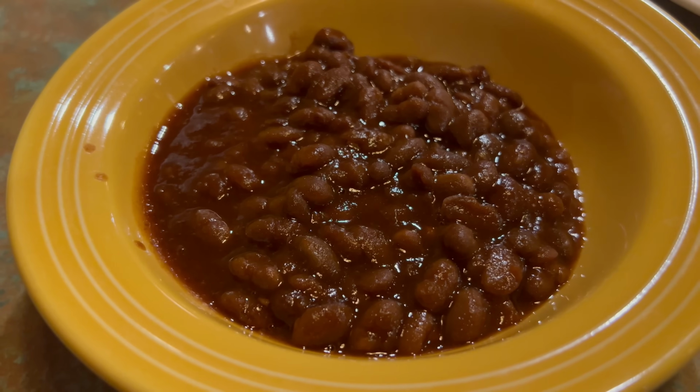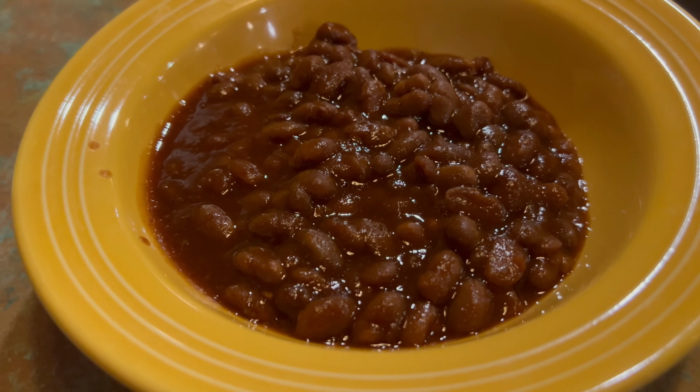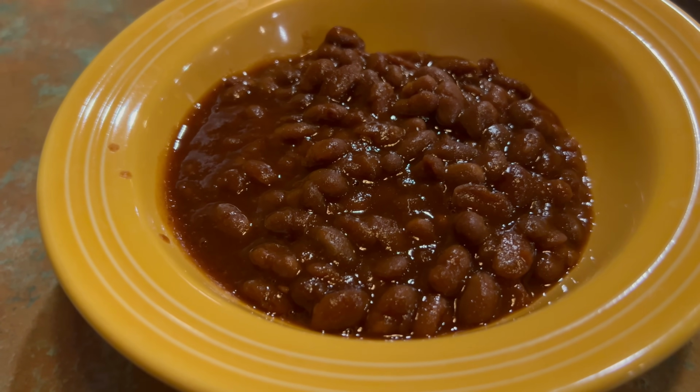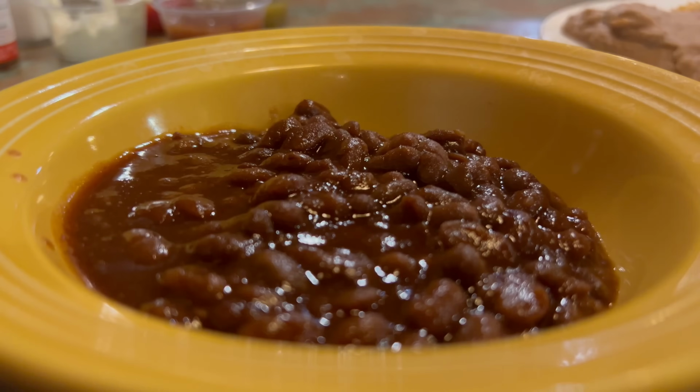Yeah, it's pretty good. I'd say a pretty standard barbecue baked bean dish here. Nice cook on the beans, very soft, easy to chew through, but not absolutely falling apart mush. A very earthy flavor to these beans also. In fact, it's borderline woodsy.